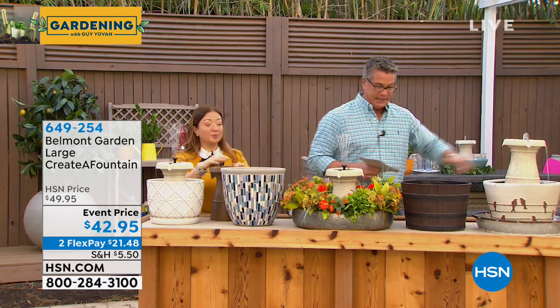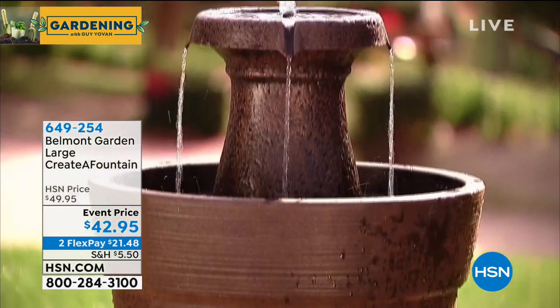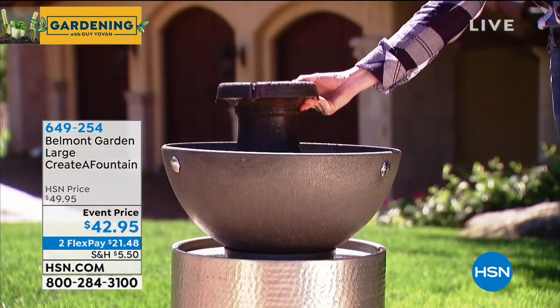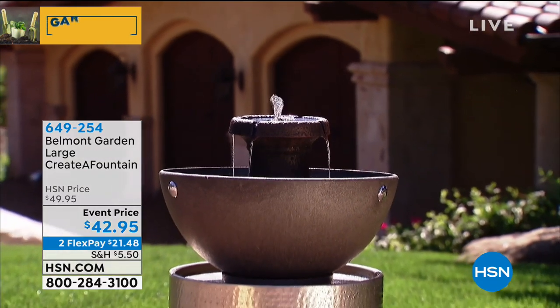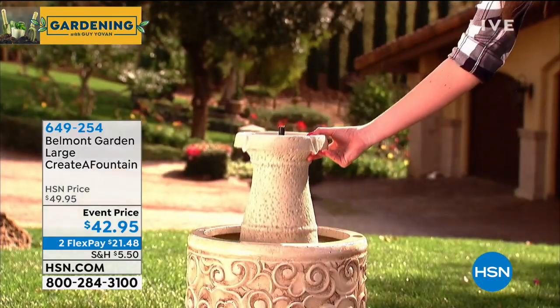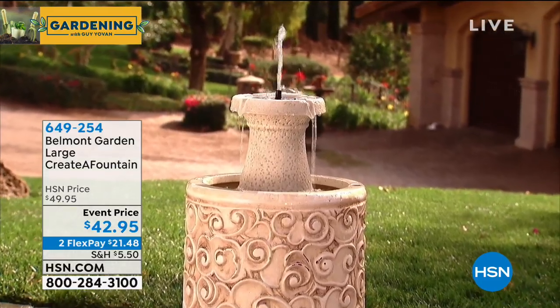But normally when we think of fountains, we think hundreds of dollars. I got to plug it in. I got to make sure the circuit breaker's on. These run on battery power, up to 150 hours of use on one set of batteries, which is days and weeks and weeks of using this without having to change the batteries. It's from Belmont Garden, specializing in battery-operated fountains. They are the name to go to, and these are gorgeous.